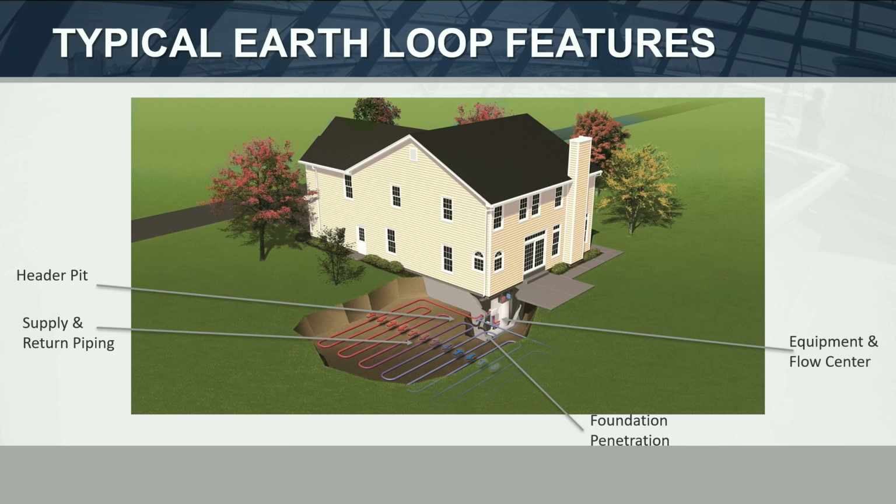Here's an example of a horizontal system. So here's a house. You would dig typically below the frost line. So in New York State, we're looking at 4 foot as the average frost line. Systems will have an average depth of 6, 7, or 8 feet. You lay your circuit piping. You have a header pit where you connect all your different circuits together, and then you typically penetrate a supply and return line, so 2 pipes coming in through your foundation, and that gets piped over to your equipment and your flow center pump, which circulates the fluid through the ground loop. So this is just one example of a horizontal system.